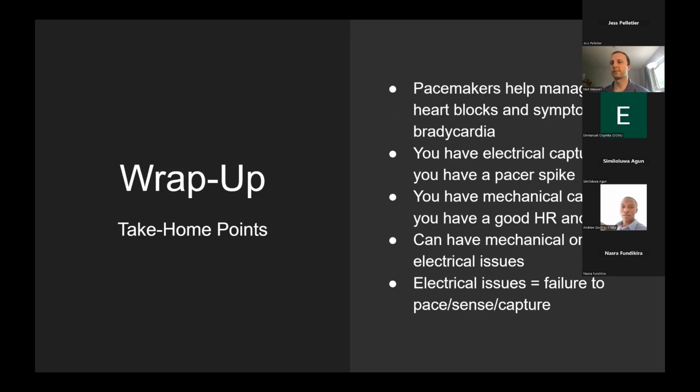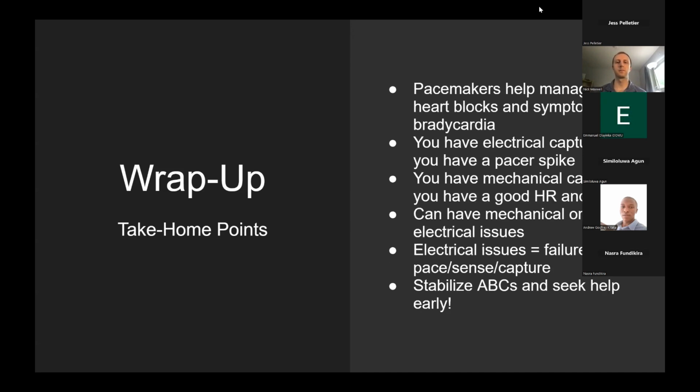Electrical issues can include failure to pace, sense, and capture. Failure to pace means exactly what it says. You might have a spike, but you don't have a corresponding P wave or QRS complex. Failure to sense means that the heart is doing things, but the pacemaker is not aware of it. And failure to capture means that the QRS complexes and P waves are not happening in response to the pacemaker. You need to stabilize ABCs and seek help early.